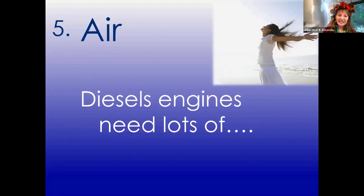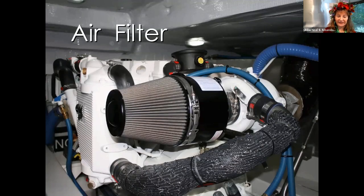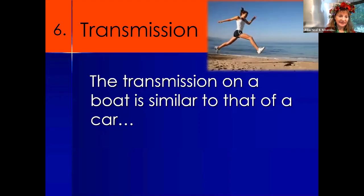The fifth part of the engine is air, and diesels need lots of clean air. They generally have a filter. This is fairly simple on the engine. Make sure the filter doesn't rattle and fall off, and that it's actually clean.